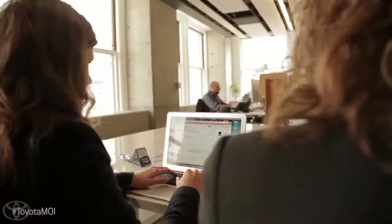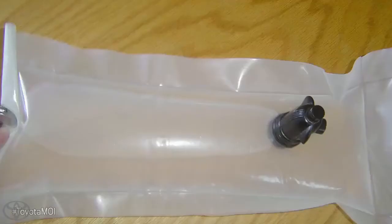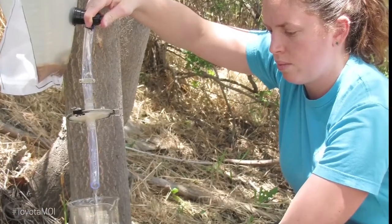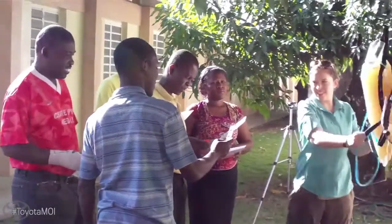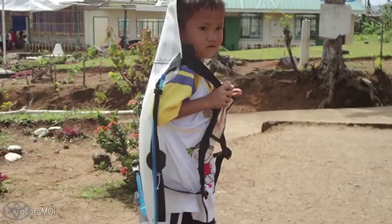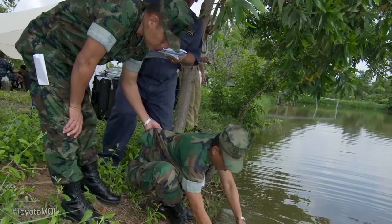It took about a year to really build from the concept to actually a working prototype. So many, many days in the lab, many sleepless nights. According to the American Red Cross, the number one challenge in a disaster zone is providing clean drinking water. So we're working with relief organizations, government agencies, preparedness groups. The military is often first responders in a disaster.